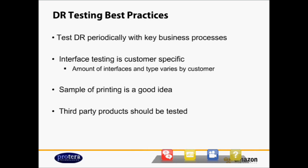Some best practices that we recommend, that are industry standards: the testing is done periodically in AWS, which makes it an easier thing to accomplish and keep that recovery system running. The interface testing, which will be customer specific, doing that for a good sampling of interfaces at minimum, but definitely good to have the interface testing done and making sure that the synchronization of logs is occurring. A sample of printing is good. I'd add to that even faxing or any other kind of business output to make sure that is working. And then third-party products, we should test those as much as we can.